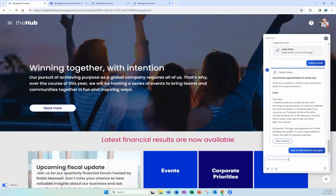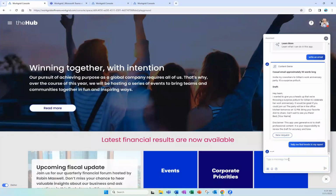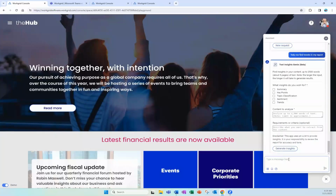In terms of my report. And this is going to invoke our text insights Genie. So this one's really neat. You can choose to summarize content, find key points in content you provide, the sentiment, trends, classify it. And you can even add in different criteria if you're looking for something specific. And VIP update for everybody, super special treat.